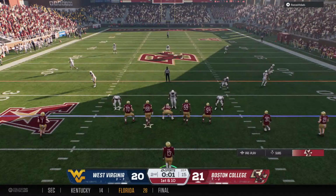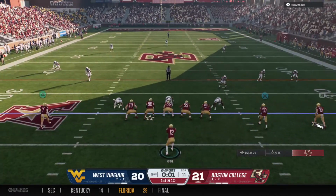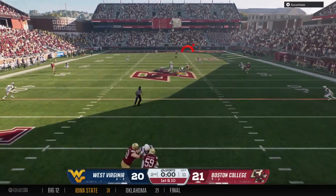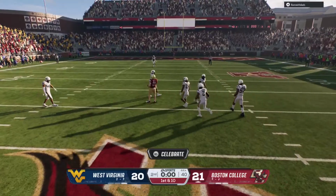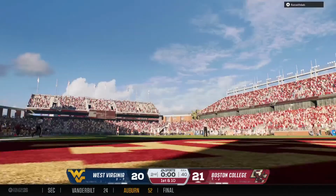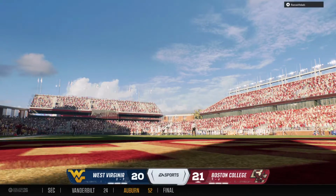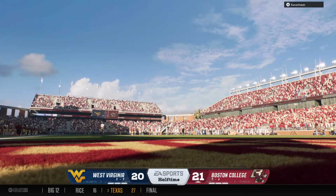One more snap coming before halftime. Back to throw, it's Horn. Looking deep. Makes a grab on the shot. That's the end of the 2nd quarter. That means it's time to join Kevin and our halftime update.